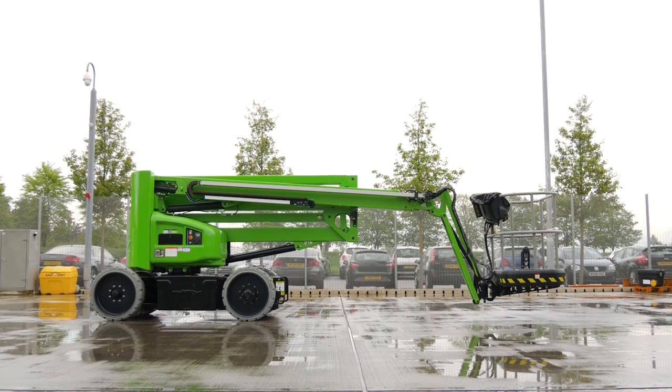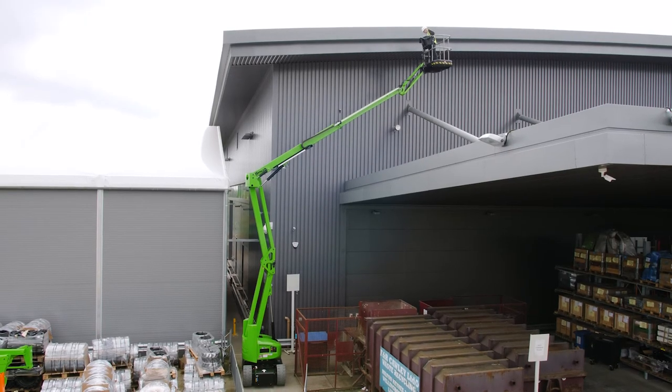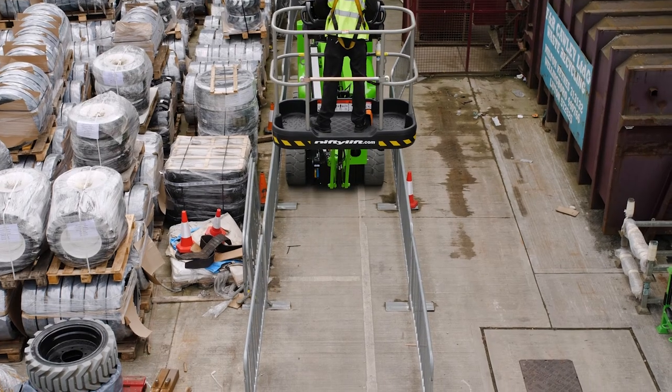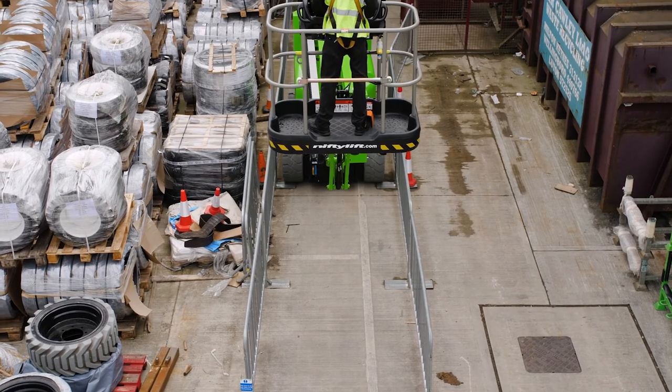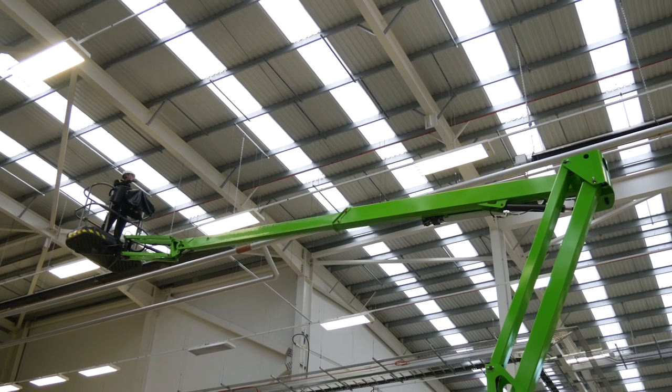So that's the SP50 Narrow. It combines space-saving design with advanced power source technology to deliver outstanding performance from a compact, low-weight, and maneuverable chassis, ideal for working anywhere that ground space is restricted.